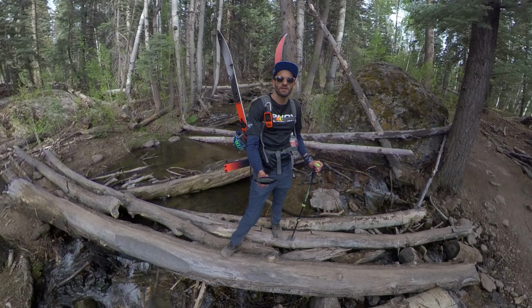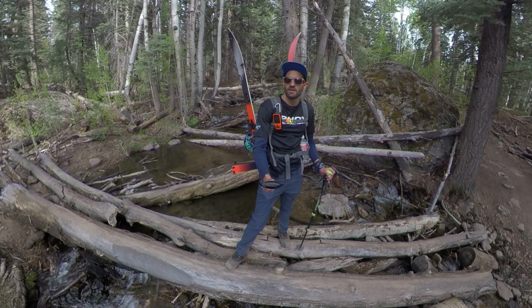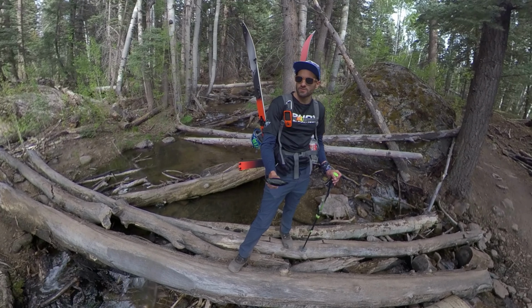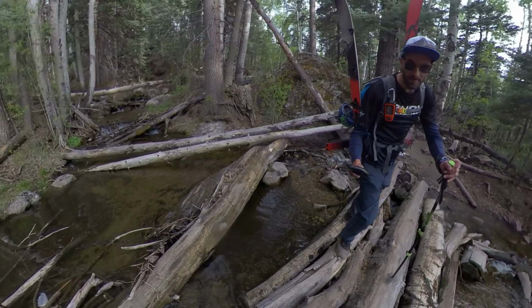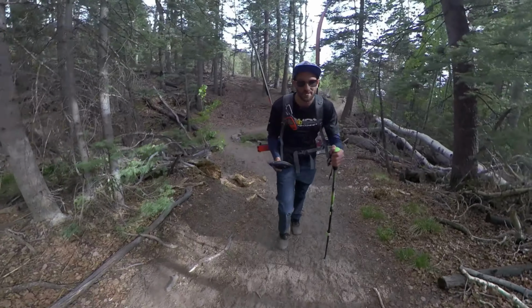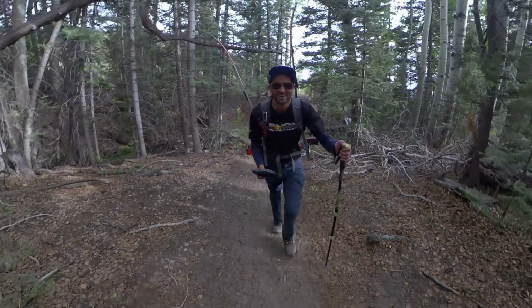Back in my car, that was 14 plus miles with 7,000 foot gain. I think it took us a little bit over 13 hours to complete the whole ordeal. Tough hike, definitely not an easy hike. The snow being so soft didn't help out at all, but got to do a couple peaks, knock down a couple more.